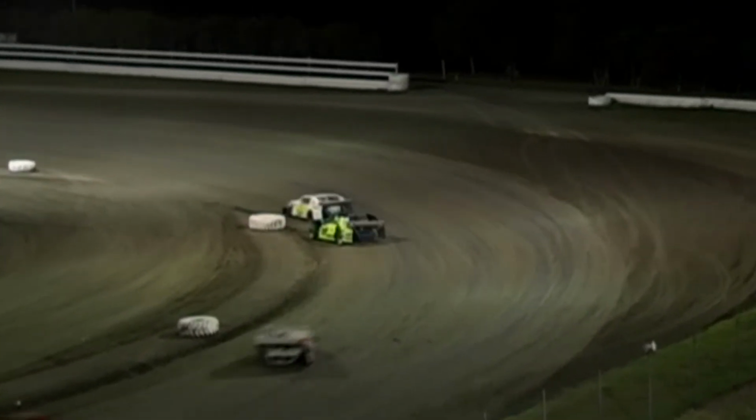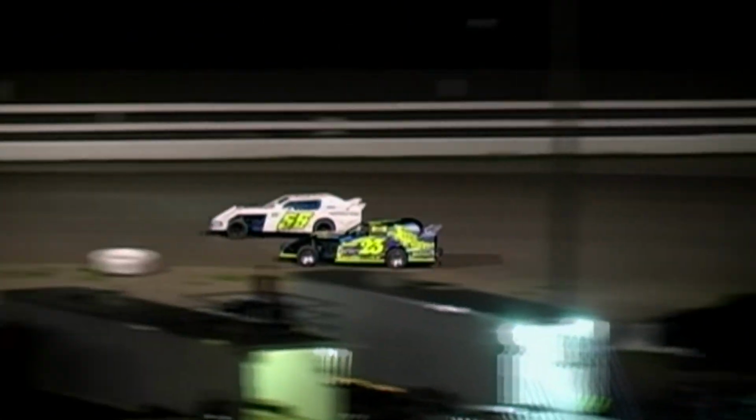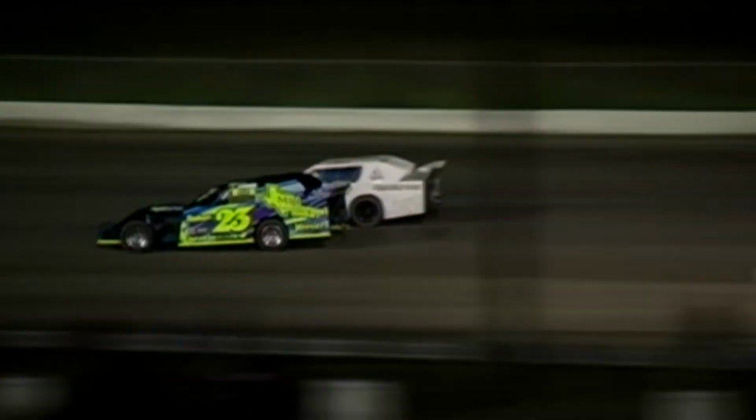Little bumper tag going on coming off of turn number 4. Let's see if it happens again off turn number 2. This time down to the bottom side of the racetrack. Stephen Neighbors goes to the point over here in turn 3. Problems over here off turn number 2. We got one around. Caution on the Speedway.